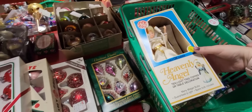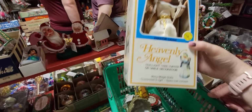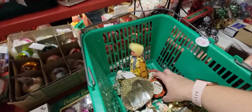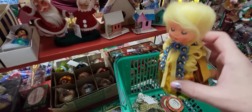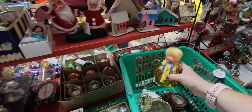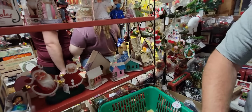All right, I am going to get this little GE Heavenly Angel. She does work, and she is $14. There's no readout or no barcode on her, so I'm going to get her. I also picked up a couple of Scotch tins for me, and then I just am really drawn to this little girl. She's $6. She's just a sweet little gold angel. And I'm looking at some more Christmas, because you know Christmas is coming. It's coming.